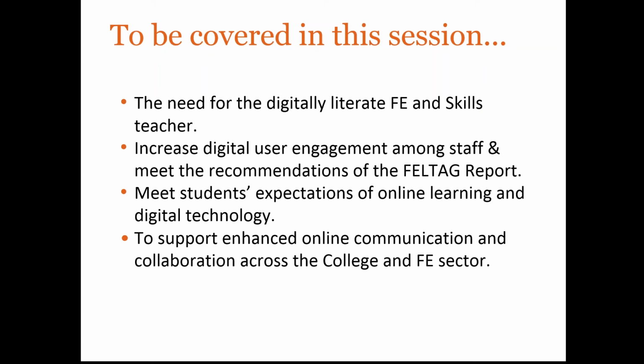This afternoon we're going to talk about a few different things. We're going to start by talking about what the digitally literate FE and skills teacher looks like and what that means. And then we're going to go on to talk about how we can increase user engagement amongst staff of technologies, and look at the recommendations of the FELTAG report. Also going to have a talk about students' expectations of online learning, digital technology, and some of the latest research around that and what it potentially means for the FE sector. And then finally we're going to have a think about online communication and collaboration across colleges and across the sector in general.